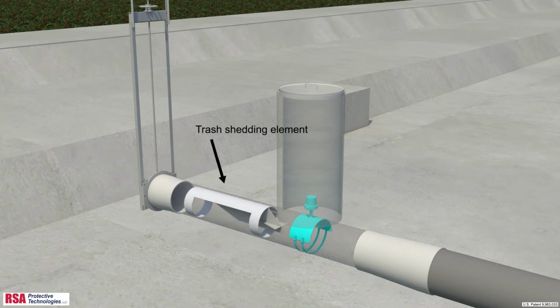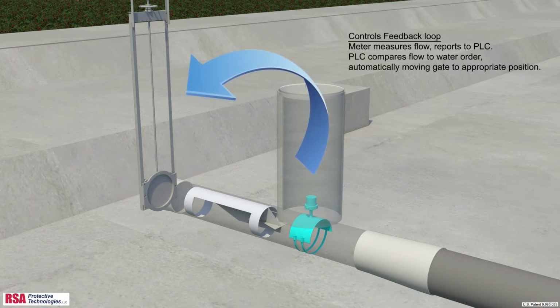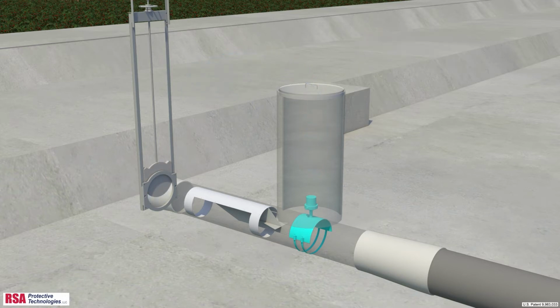The insertion-type electromagnetic meter would receive similar jet taming and weed-shedding treatment. It is applicable for pipes up to 12-inch diameter.